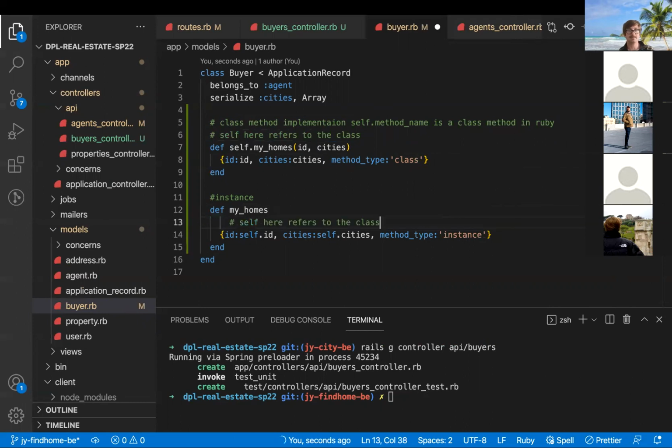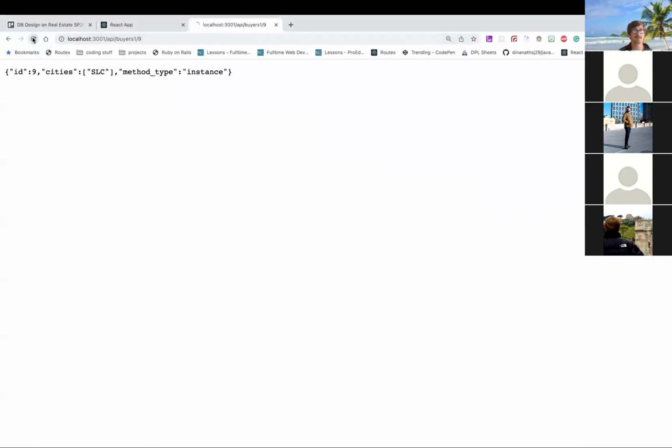And here, self refers to the instance, one thing of the class. So if I refresh this, now that I'm doing self inside of there, it can grab, hey, I'm an instance of the class. I know my ID because I'm one thing. So I can grab my ID, I can grab my cities.